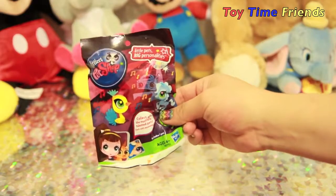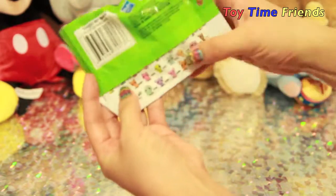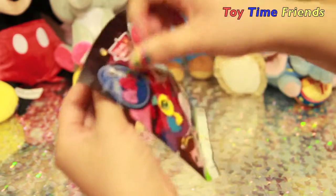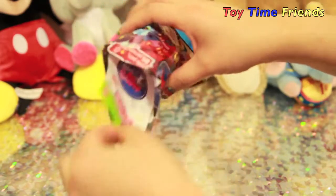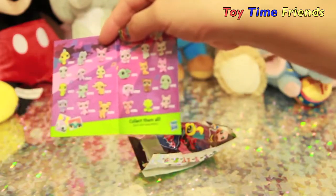Our last surprise for today is from the littlest pet shop. Let's see. Ooh, the back has a lot of characters that you can collect. Let's open it and see what character we get. What's in there? It's a flyer with all of the characters.